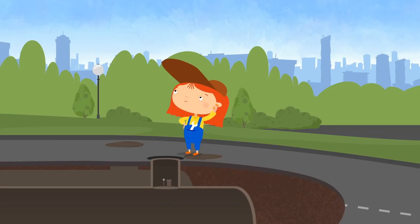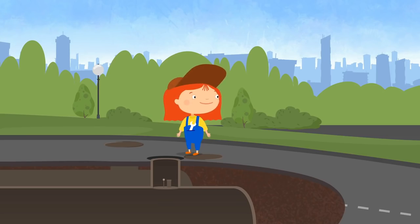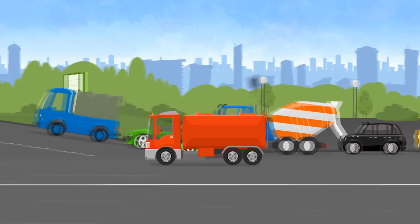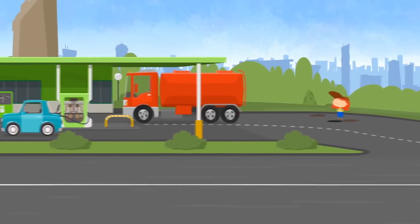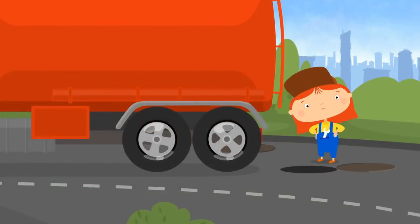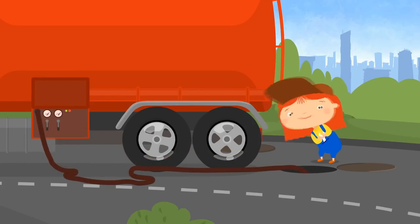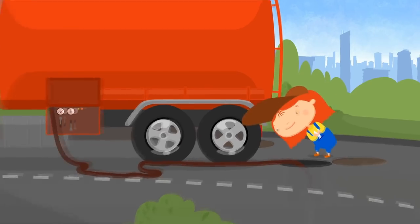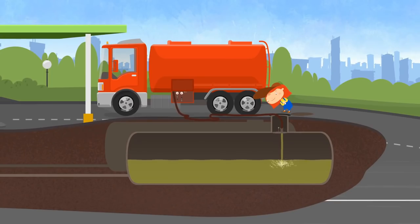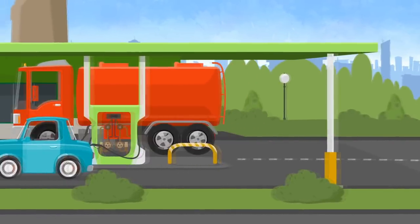Hello, petrol tanker. Please bring us petrol to the petrol station. The petrol tanker arrives immediately. Now we can fill the tank with its hose. It's filling up. Done. The petrol tanker can go and fill other petrol stations now.